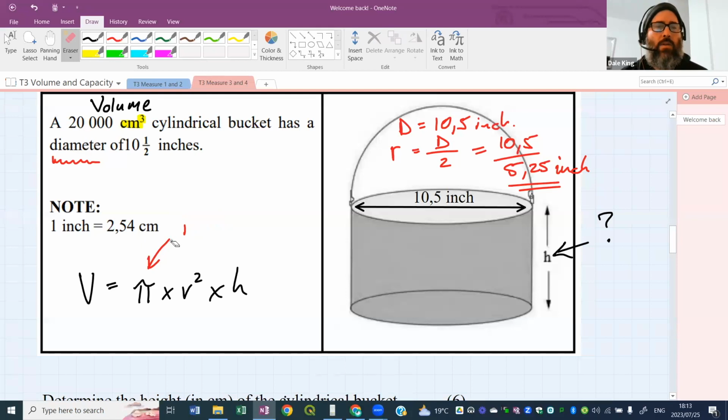So we need to multiply by 2,54 to get centimeters, because we need to pick a unit for this question. We've got inches in the diagram. We've got centimeters cubed in the question. The volume in centimeters cubed means they're pointing towards using centimeters here, especially with the conversion that they gave us, also in centimeters. So let's work towards centimeters. So we're going to take the 5,25.